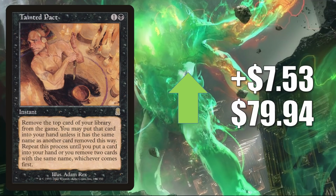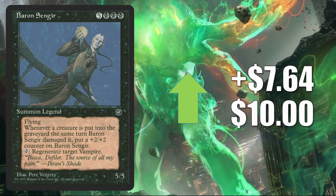Tainted Pact up $7.53 to $79.94. This has seen an increased amount of play since Thassa's Oracle came out. Baron Sengir. This was on that Tolarian Community College video I mentioned earlier. And the professor pointed out that this is on the reserve list. Maybe some people didn't know that until then, and perhaps that's why it's going up a little bit. Or it could just be because of the extra eyes on it. But it's going up $7.64 this week to $10.